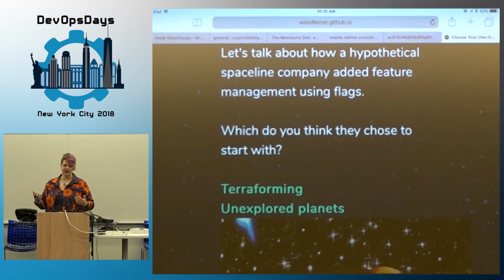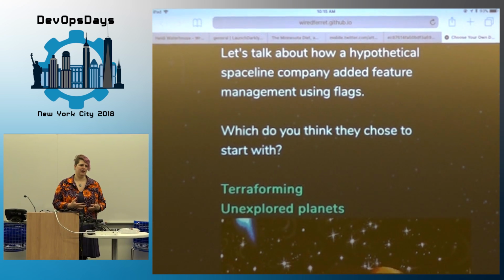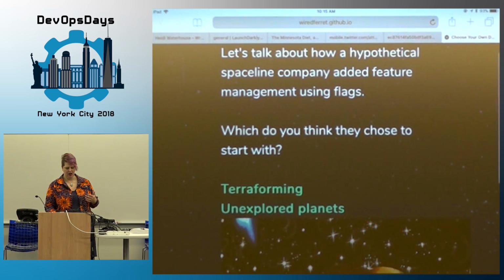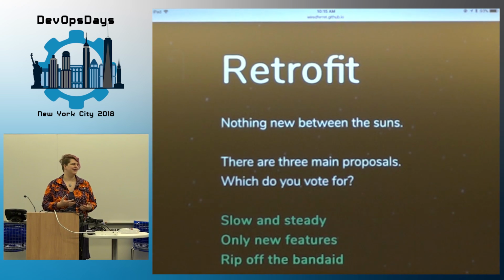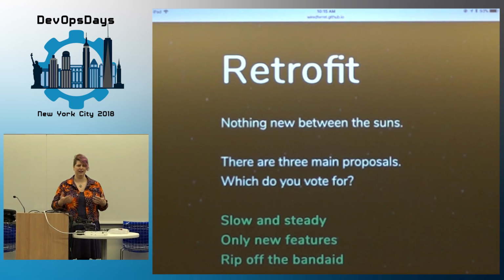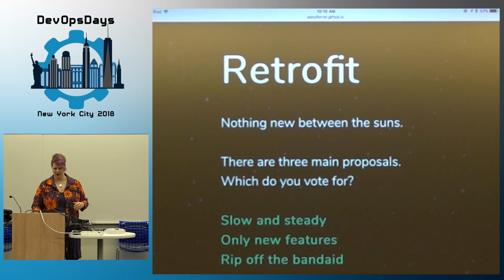So Toggle's hypothetical spaceline company wants to add feature management using flags. And there's a few ways they can approach this problem. So what do you think they choose to start with? Terraforming. So these are existing planets or planets that already have spaceline flags on them, but they're outdated and we need to pull them together and make them part of the system.